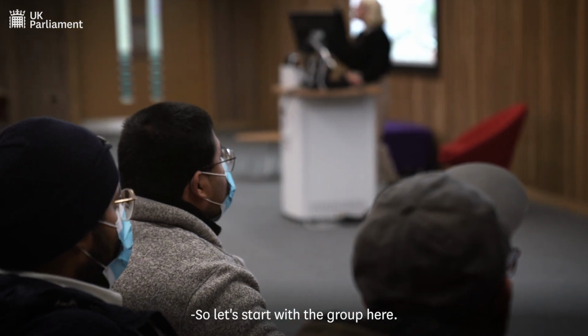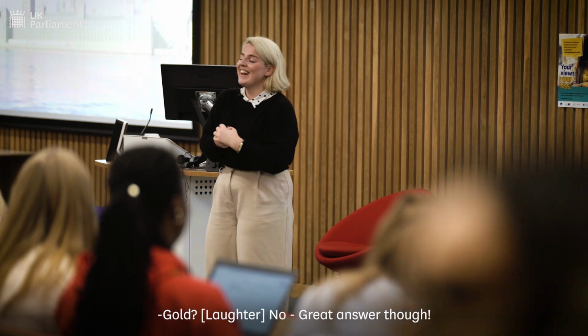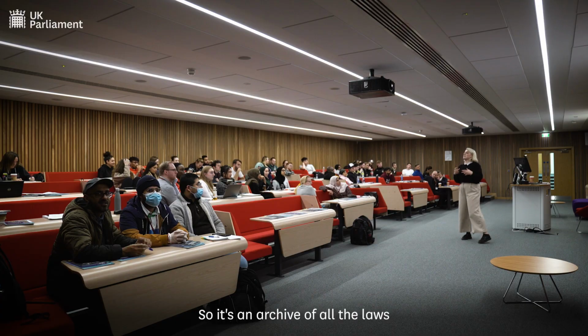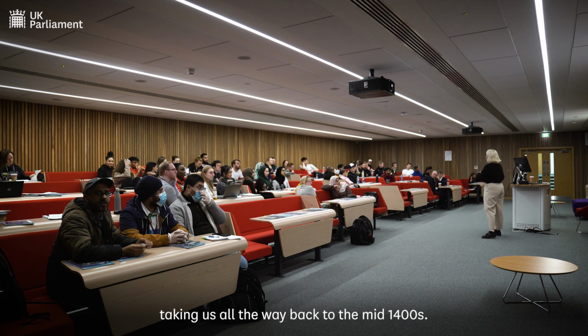So let's start with the group here. Does anyone know what we keep in the Victoria Tower? Gold? No. Great answer though. So it's an archive of all the laws that have been passed at Parliament, taking us all the way back to the kind of mid-1400s.